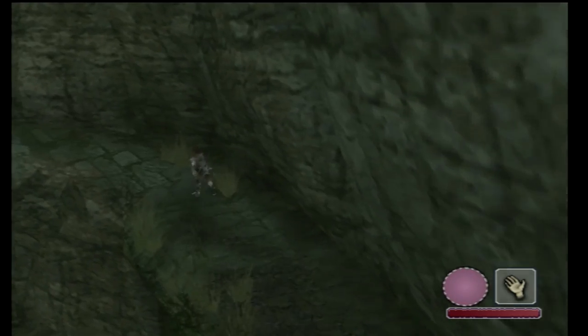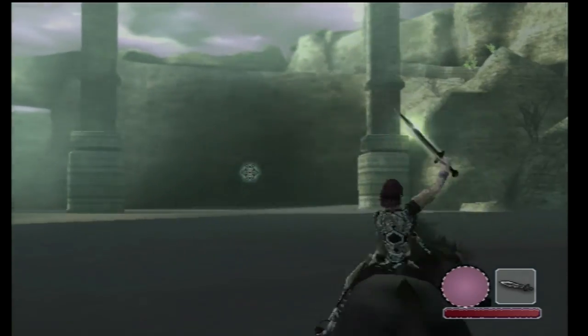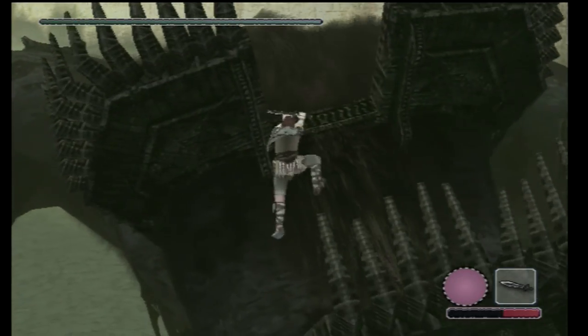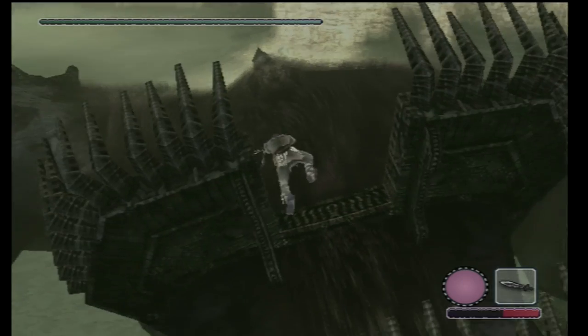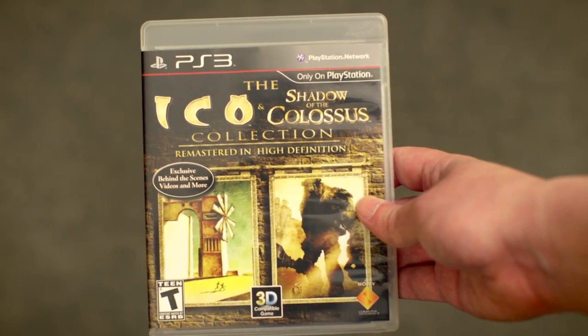There's no enemies to fight besides the colossi. It's just you roaming the land and figuring out how to take these mountain-sized beings down. This is definitely one of the highlights of the PS2 library, so do yourself a favor and play it. There's also an HD remake of this paired with Eco for the PS3.